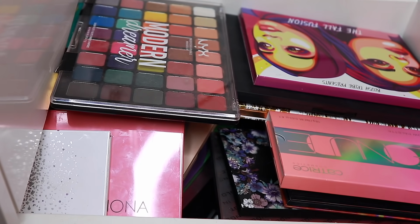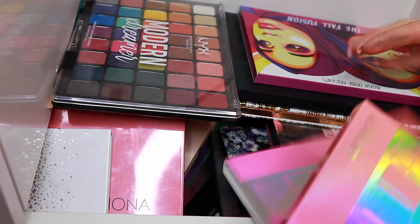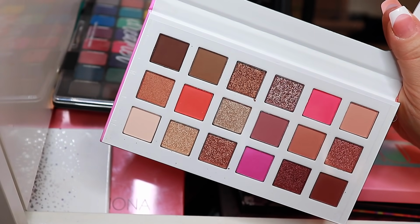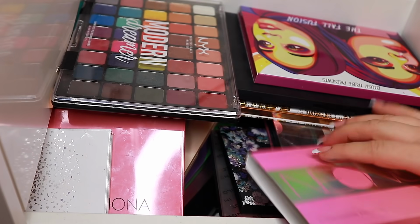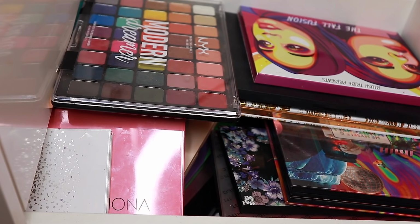Here we're going to declutter a lot, I think. Okay, so let's start off with the Neo Nude from Catrice. Don't know why I picked this one up. I mean, it's a cute palette and all. It was very affordable as well, but I haven't used it, and I know that I don't want to use this, and I don't want it, so I'm just gonna declutter it. I could do a video on it, but I mean, no.